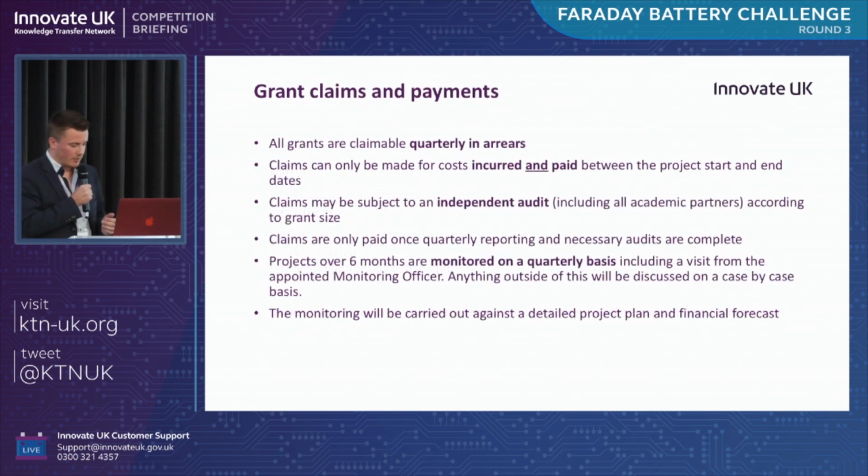Once you have actually got through all of that and you've started your project, it's important to know that grant is paid quarterly in arrears, and you can only claim grant against costs which have actually been incurred and defrayed during the project period in question. You therefore need to be very careful in terms of your cash flow and your cost management as well.